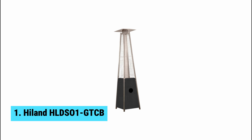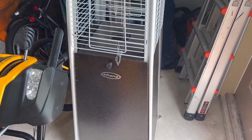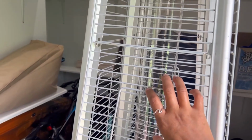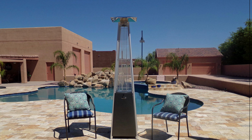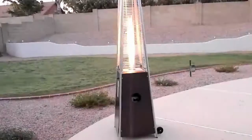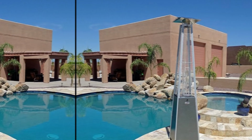At number 1, we have Hiland HLDS01 GTCB, the best patio heater overall. Warm up your outdoor evenings with the Hiland HLDS01 GTCB patio heater. This stunning piece not only looks impressive, but also delivers on functionality. Its unique glass tube design draws you in and creates a mesmerizing ambiance as the flames flicker and dance.